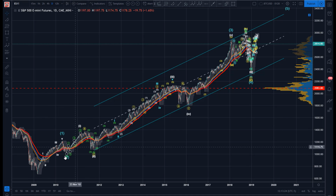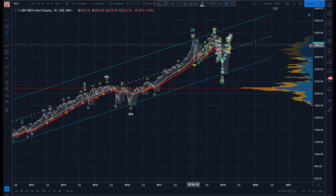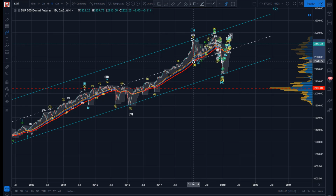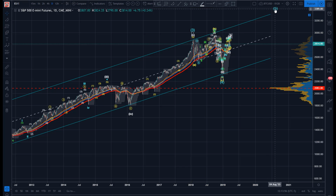Now this goes deep, so this would be 1, 2. We go 7, 8, 6 here, 3, 4, 5 to give us the 3 here. Meaning, if the 3's in, how do we deal with this? Well, one thought is that we've got an expanded flat, so you'd be counting it this way. We'd have A into a B here for the expanded flat, and then we've come down for the C, and now perhaps, as it certainly looks like we have an impulse here, we have 1 going in, 2, 3, 4, and 5 all yet to come to get us up to a 5th that's much higher.